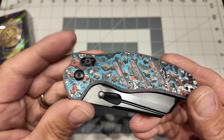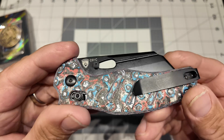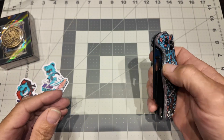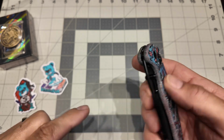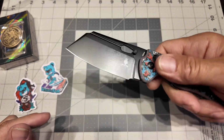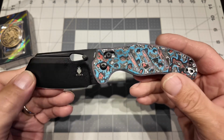And the cool clutch lock, and they have these milled in grooves on both sides for extra grip and extra texture. So this has got a cool button and thumb hole and your clutch lock. Oh, very, very nice. Very, very sweet.